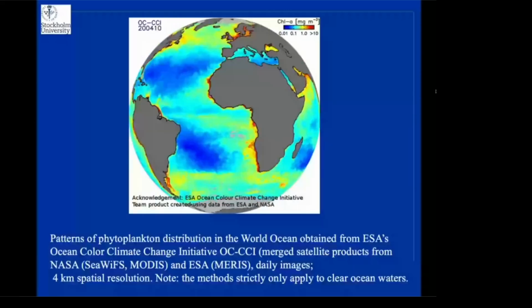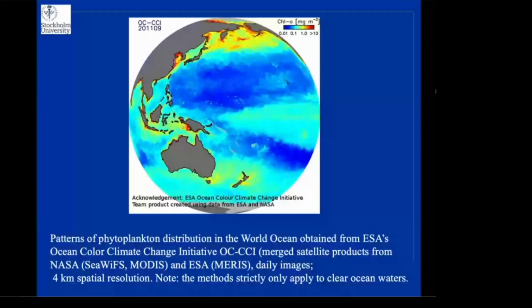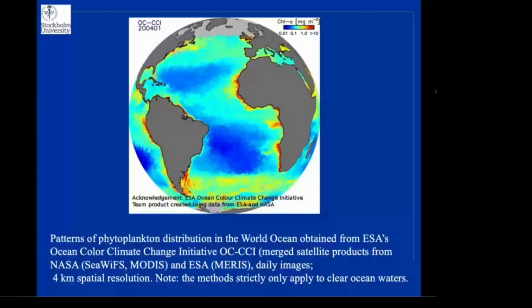But then at the coast, of course, you have the influence of upwelling. That's the African coast. We have a lot of upwelling on the western side of Africa, so a lot of nutrients come in, and that stimulates phytoplankton production. You also have the coastal areas, where we sometimes have bad coverage. That's because we often have clouds in these regions, but also we have only a 4-kilometer resolution. So for some water bodies, of course, this is very low resolution.